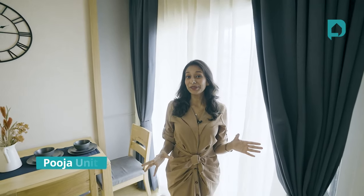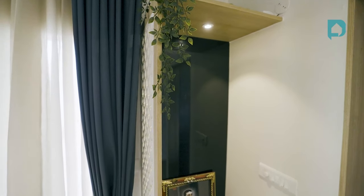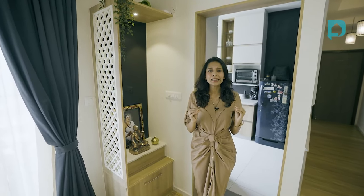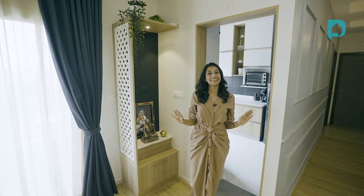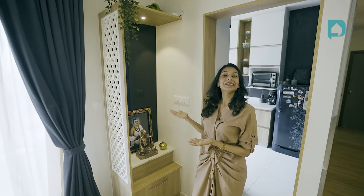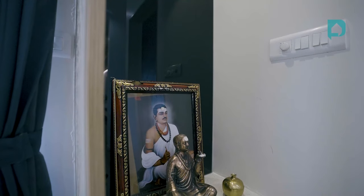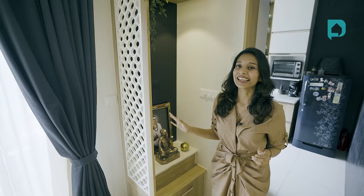Now for the pooja unit, our client's brief was fairly simple. They are very spiritually inclined people, so they didn't want anything ornamental for their puja. They wanted something simple, minimal, and also that goes well with the rest of the interiors. And that's how we ended up with this truly classical, contemporary puja unit. This has a lacquered glass for the backing and a jali partition for the side.